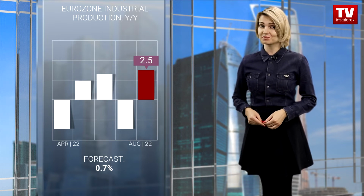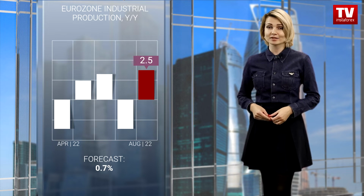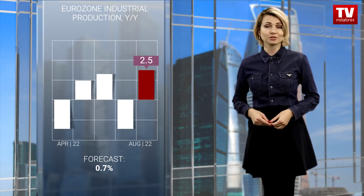However, in the given period, industrial production unexpectedly surged by 2.5%. The jump explains a rise in the European currencies. A more significant appreciation of the pound sterling was caused by a sharp drop recorded yesterday, and notably both the euro and the pound sterling have a chance to develop an uptrend thanks to the US statistical data.